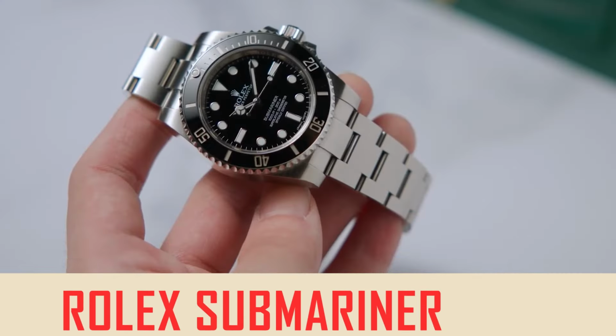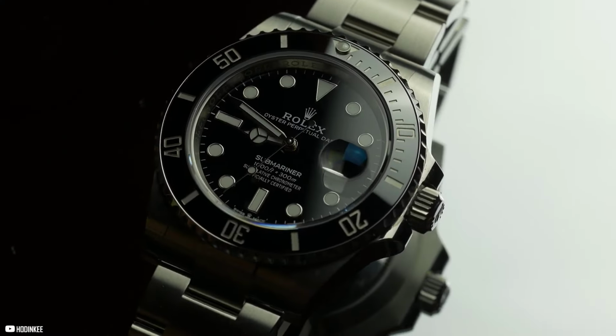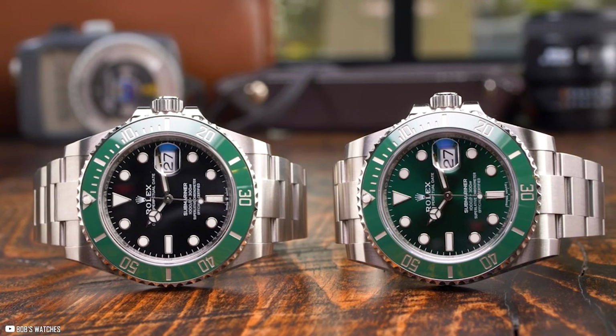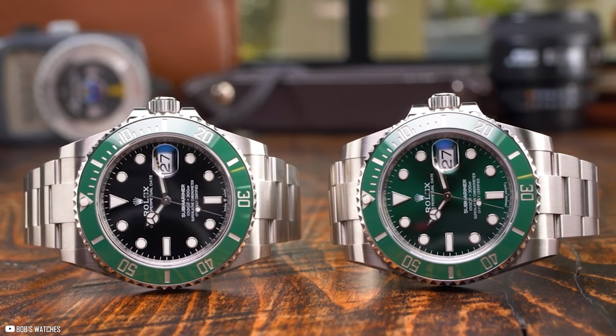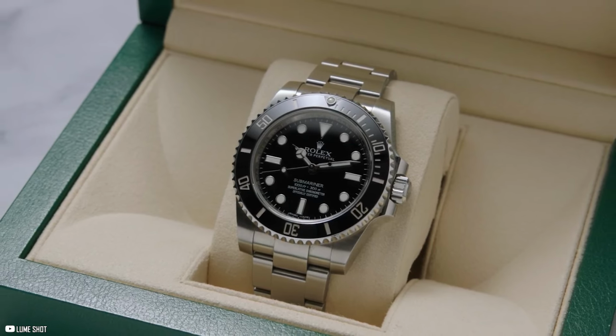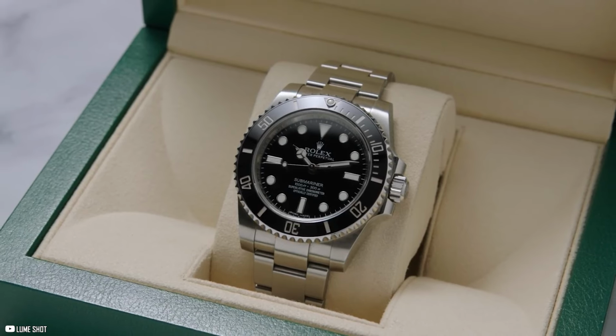Rolex Submariner. Now, before we begin, it's important to define what we mean by an investment watch and to make it clear that this is not a get-rich-quick scam. Instead, in this video, we're going to talk about some Rolex watches that have either been discontinued or models that'll probably cost more to buy if you wait another year to make your purchase.